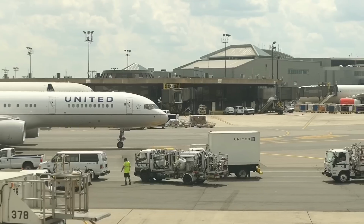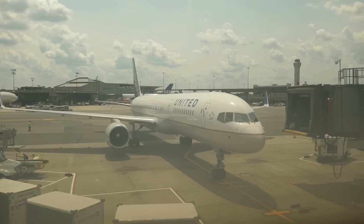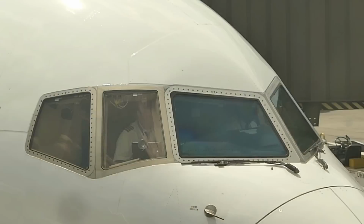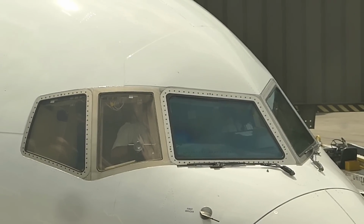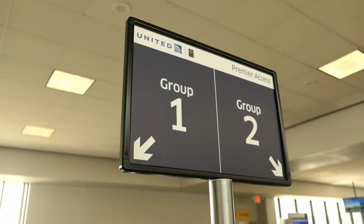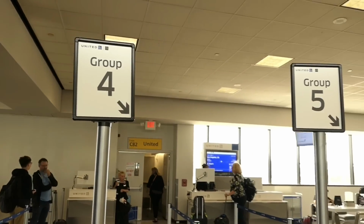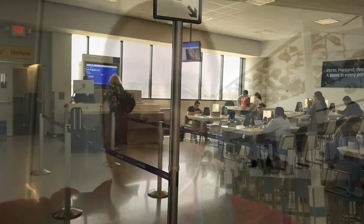After a quick explore of the terminal, it's back to the gate, and we can see our Boeing 757-200 arriving here on its inbound journey from San Francisco. It's been a long time since I took a 757 flight, and I'm really excited for it. Time to line up and get ready for group one boarding, which is where you'll board if you're in business class. Not feeling terribly loved up with United so far, not had a good experience with them so far today. Let's just see if they can recover it on board.